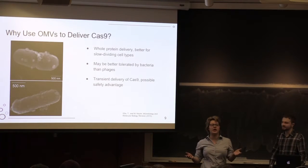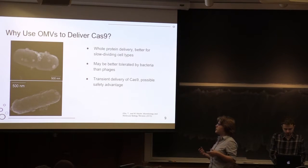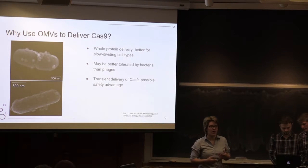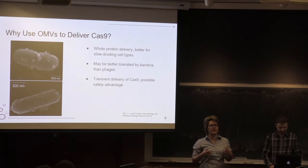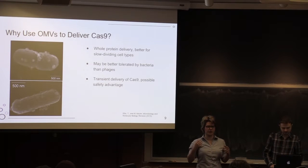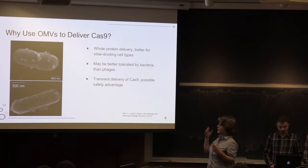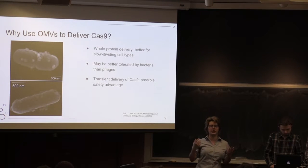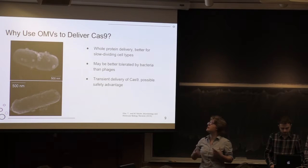And one more thing is, they have been engineered before in a lot of different ways to incorporate heterologous proteins. This ranges from GFP to different antigens. They've been played around with scaffold proteins for metabolic engineering of different reactions. And so they're pretty well characterized for including new proteins.